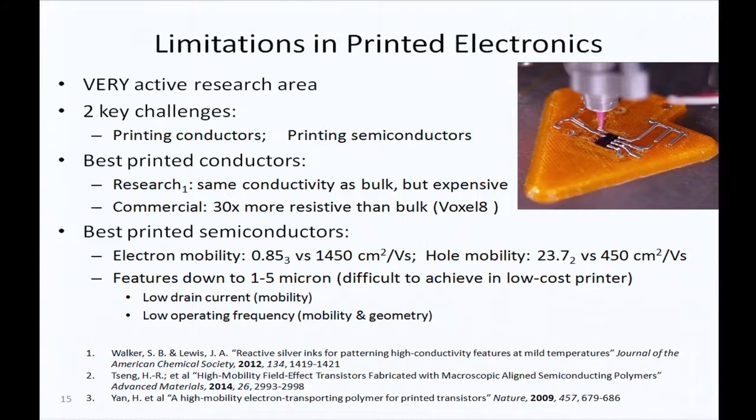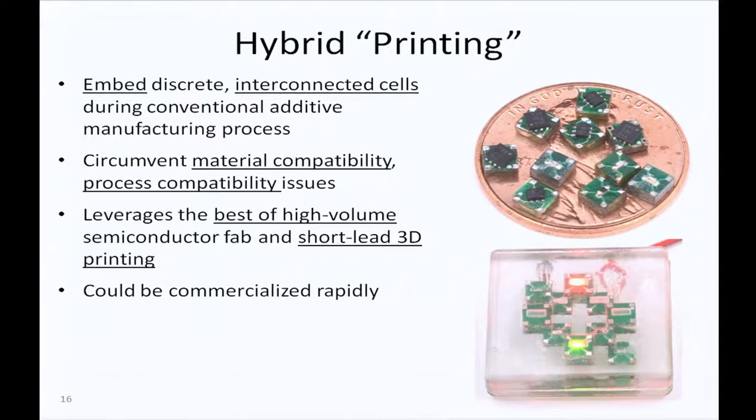And I think more importantly, there are major challenges in the carrier mobilities in printed semiconductors. We're talking about a factor of 100 to 1,000 difference in the electron and hole mobilities for these printed transistors. And what that means is that the transistors that you fabricate using a printed electronics approach, as we are right now, wind up being really, really underperforming. So instead, what we can do is just use these 3-millimeter tiles as carrier boards. And by the way, this is just one size scale. It's very easy to scale down this idea using microfabrication, and you can embed the electronics within a piece of semiconductor material or whatever it is that you have.